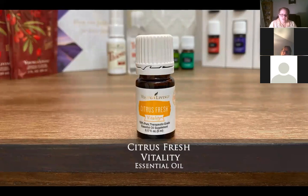Citrus Fresh, again, is a Vitality one that you can take internally. It's really, really good in water. You can diffuse it to freshen up the air. It just gives a really crisp, fresh smell to the house. It's a blend, so it's a mix of orange, tangerine, grapefruit, lemon, and mandarin oils.